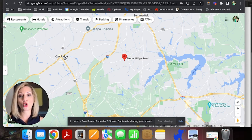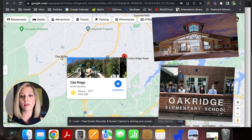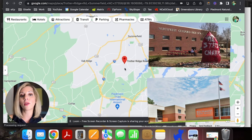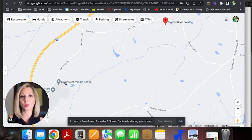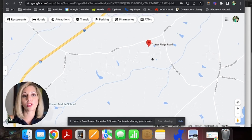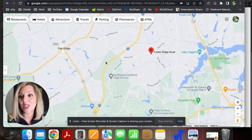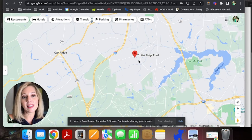But you're closer to Oak Ridge. So the schools here are completely different. You're going to go to Oak Ridge Elementary School, and then you're going to go to Northwest Middle and High School. So the Northwest High School is right here. The Middle and High School are together. So you're super close to school if that's something that's of importance to you, if you've got children. That may not pertain to you, but I just need to give you the information so you have it all. So that's what makes this neighborhood different.